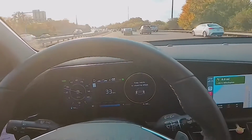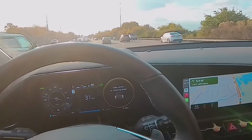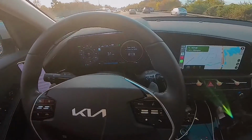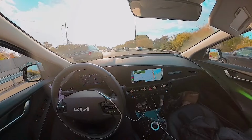I'm not touching the brake. It's going down to 32, 31. I'm not touching the brake. I'm not even turning the steering wheel. That's how serious this is, family. It's really self-driving right now.